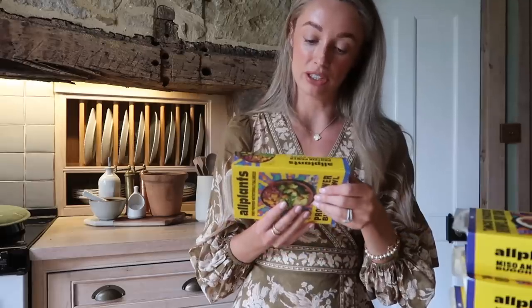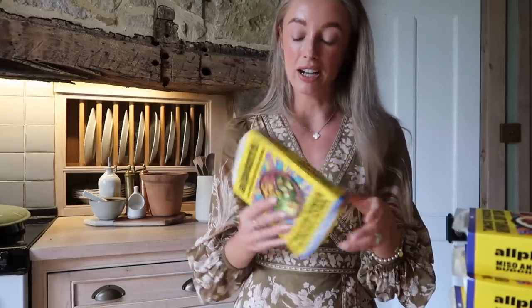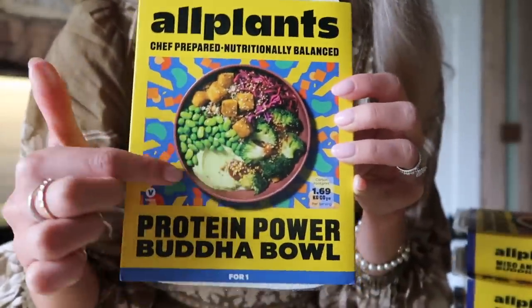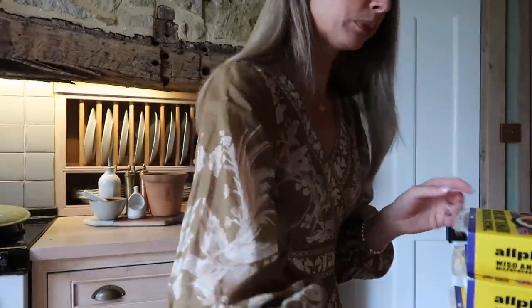So for example, this says high in protein, three of your five a day, low in saturated fat, high in iron, high in vitamin C. I mean, look at all the goodness that you're getting in here. So many yummy things. Do I want to have this now? That's an option for now.